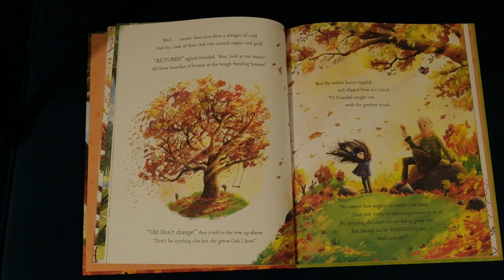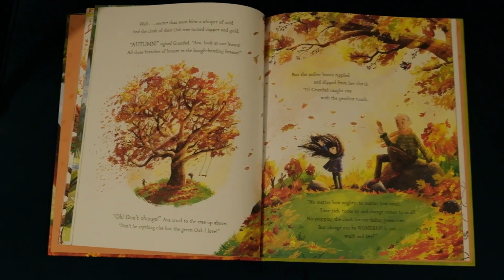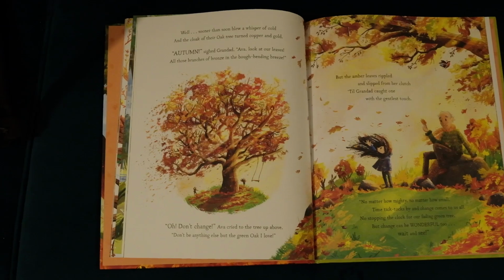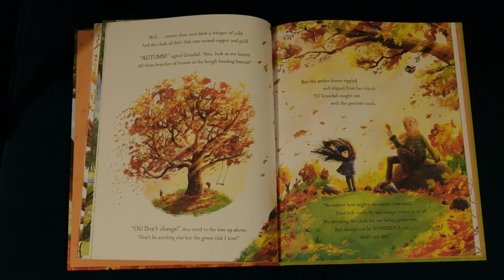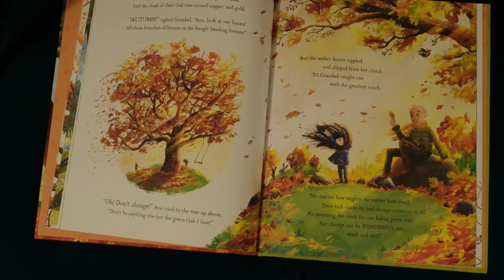But the amber leaves rippled and slipped from her clutch till Grandad caught one with the gentlest of touch. No matter how mighty, no matter how small, time tick-tocks by and change comes to us all. No stopping the clock for our fading green tree, but change will be wonderful too.